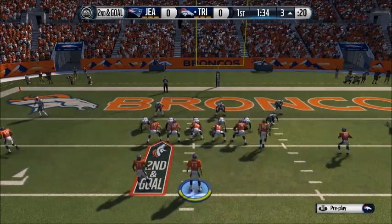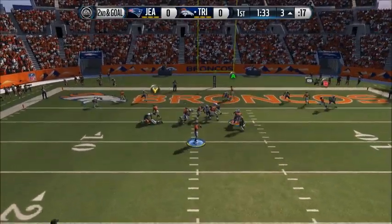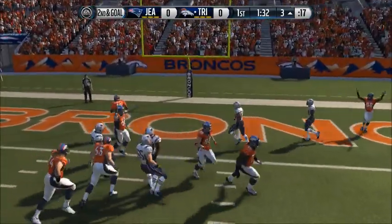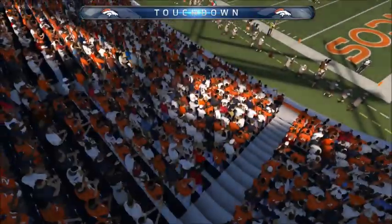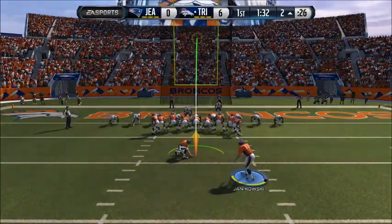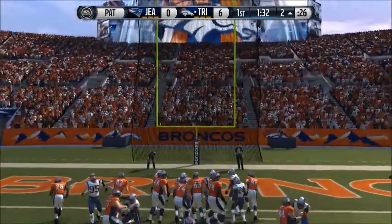The defense is ready to plug up the middle here on the goal line. Second and goal from the 3. Catch made. Touchdown! Well, when the offense goes out there and scores a touchdown to put you ahead, it's got to give a big lift to the defense. They've got to get excited and go out there and hold that lead. An extra point is good.